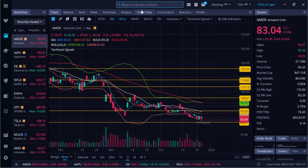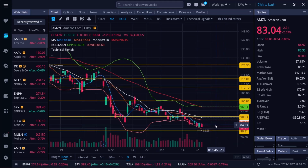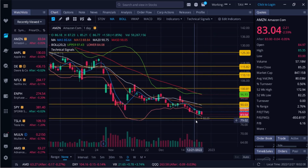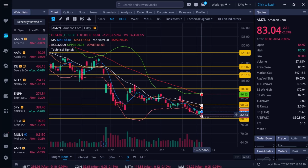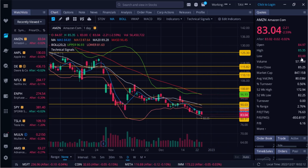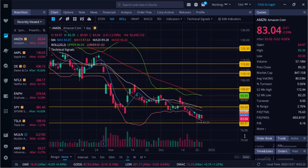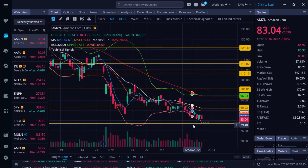So Amazon stock is also down 2.5%, and Amazon continues to make a new 52-week low. I don't think we made one today, but it's right there, 82.25. And today we got down to 83, so nothing big here on Amazon. We're still trying to make new 52-week lows, and I think we will find some sort of ground here on Amazon at 80 bucks right here, guys.